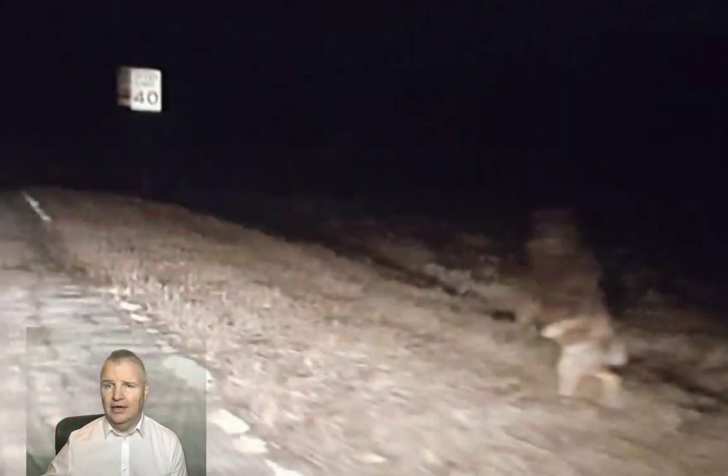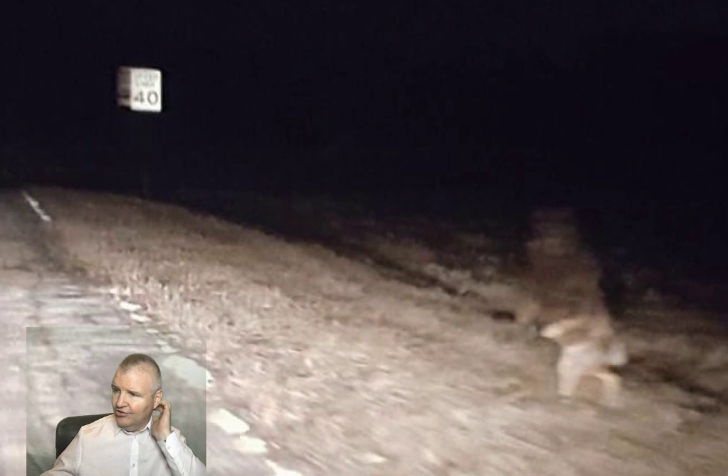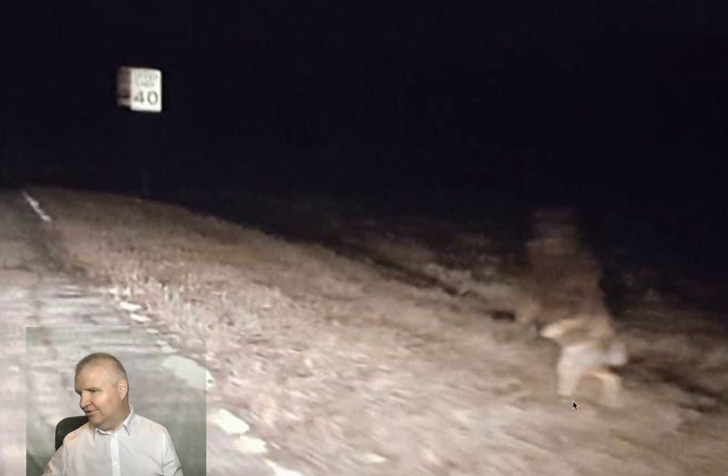area. Now, over the years, there's been reports of people seeing this beast, but a few years ago, they actually got a photo. Somebody actually got a photo of it. Now, let's take a look at that photo. As you can see here on the side of the road, you've got this beast, and well, it's kind of hard to say what it is. Things are fairly blurry and dark.